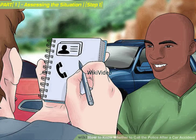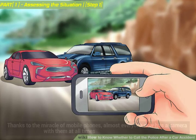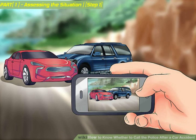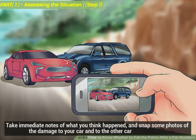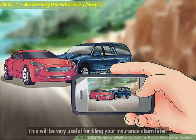Take photos of the damage. Thanks to the miracle of mobile phones, almost everyone now has a camera with them at all times. Take immediate notes of what you think happened, and snap some photos of the damage to your car and to the other car. This will be very useful for filing your insurance claim later.